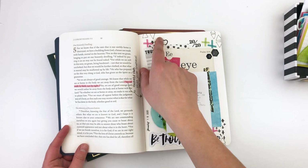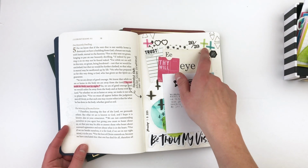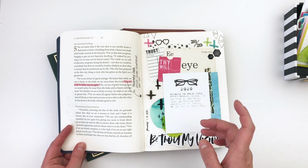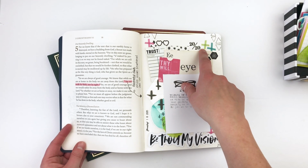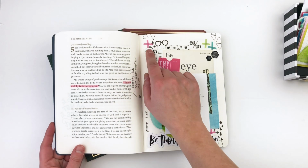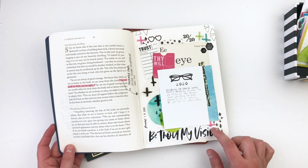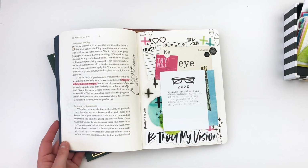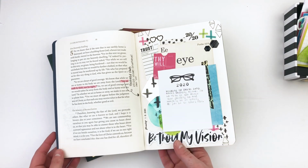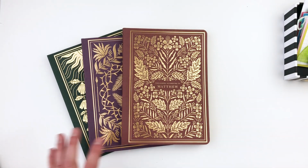Then we've got some fun stamping and some highlighter washi. This is the really skinny washi from Dayspring, the Illustrated Faith highlighter washi. I will link it down below. I love it. It's really fun for putting over the scripture with the lighter colors, because you can highlight it and read the scripture through it. Or I like to tear it like this and make little crosses, and then stamping, some stenciling, and that's it. I really loved how that turned out for that first week's devotion.